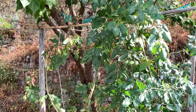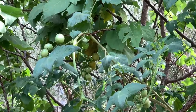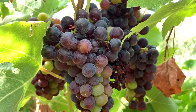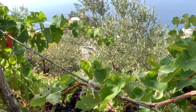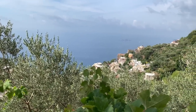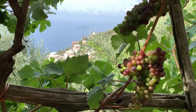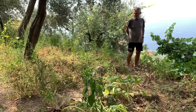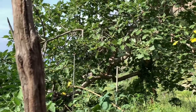This tomato plant here has climbed and climbed and climbed and it has wrapped itself around the apricot tree, so you can pick tomatoes in an apricot tree. Everything is very natural here, so we still have ants and spider webs attached to everything. This was a whole zucchini garden here, and it is next to a rather large fig tree.